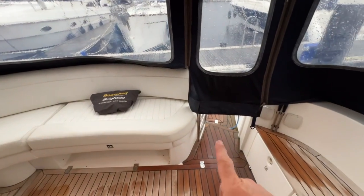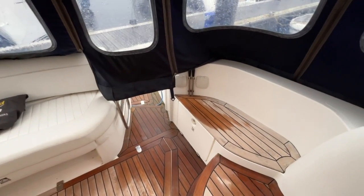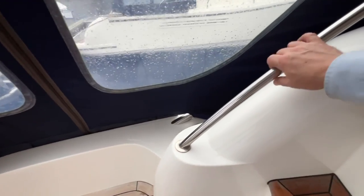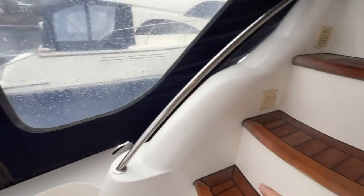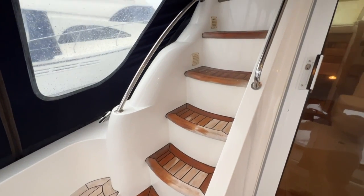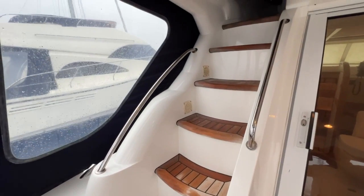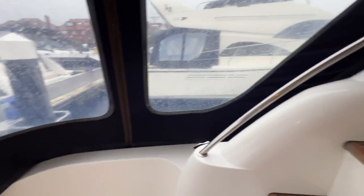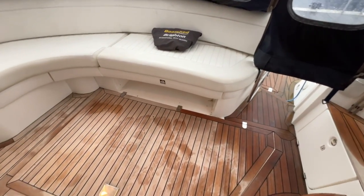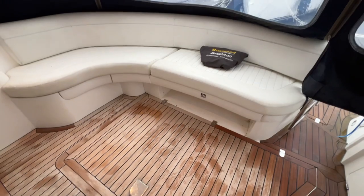So we mentioned the companionway here. We've got a gas locker here which forms a step to the side deck as well, and as you're approaching the side deck here, you can see we've got a nice grab rail there which will also help you up the companionway to the flybridge. So you can see we've got very nice teak inlaid steps up there, as we have down here in the cockpit as well, all looking very, very nice and no real evidence of wear whatsoever.